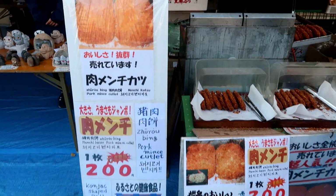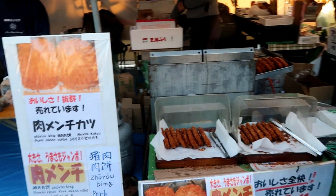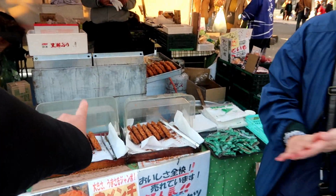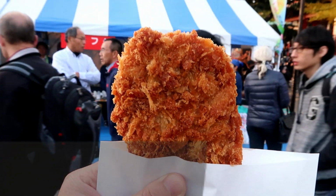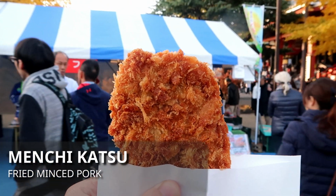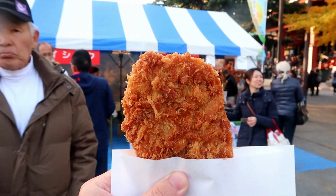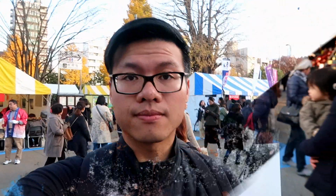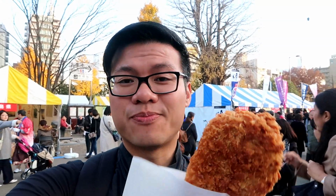So we're gonna get some minchi katsu, so minced pork cutlet. One. Here we have is our minchi pork katsu. So this is basically a fried cutlet, except the pork is minced instead of being a whole lean piece. Alright, we're gonna take a bite into our minchi katsu. So it's pretty hot.